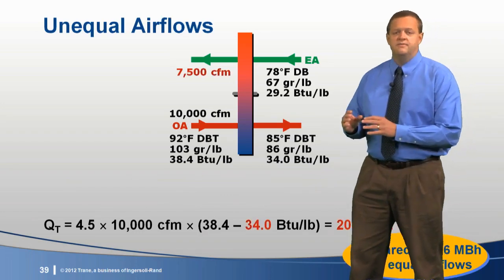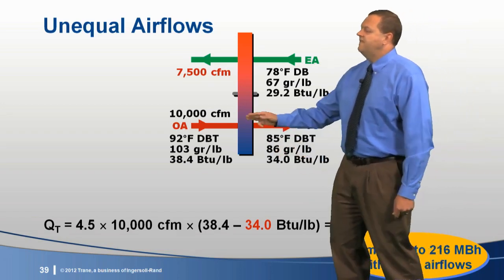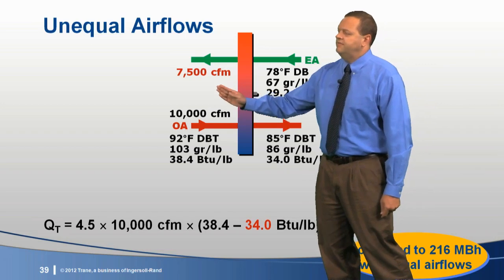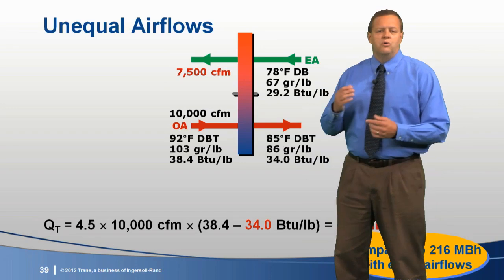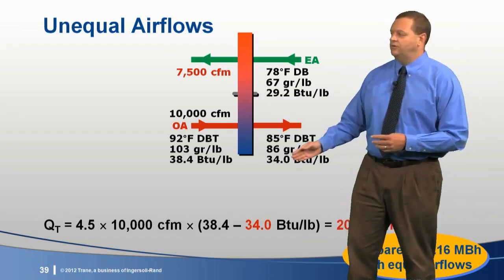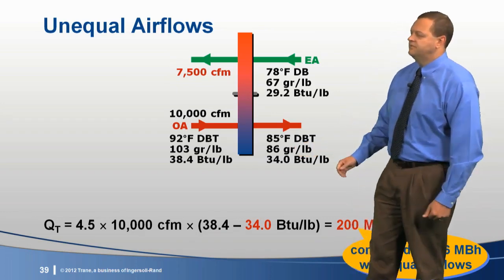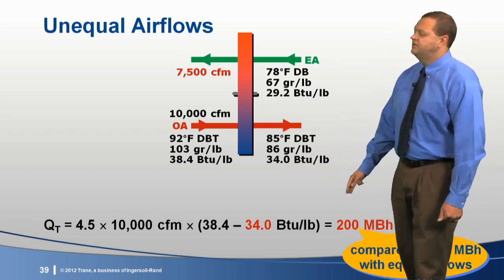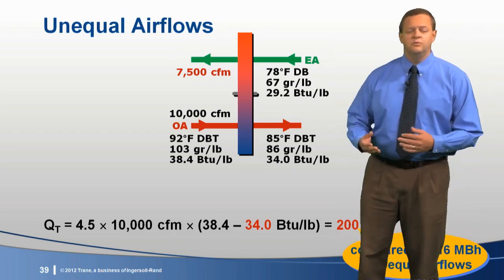Now let's look at this same device with unequal airflows. In this case, 10,000 CFM of outdoor air still passes through the supply side, but only 7,500 CFM is passing through the exhaust side of the device. With less cool exhaust air to transfer energy to, the outdoor air is not cooled or dehumidified as much, and the enthalpy is reduced to only 34 BTUs per pound. This equates to 200 MBH of energy transferred compared to 216 with equal airflows.